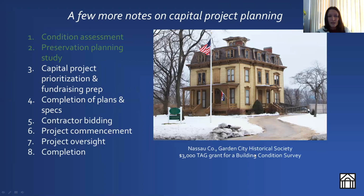So some other things to consider. The first 2 points on the screen, the condition assessment, looking at your building and trying to determine what exactly your building needs, and then your preservation planning study. Those are the 2 things that will go into a Preservation League grant application.